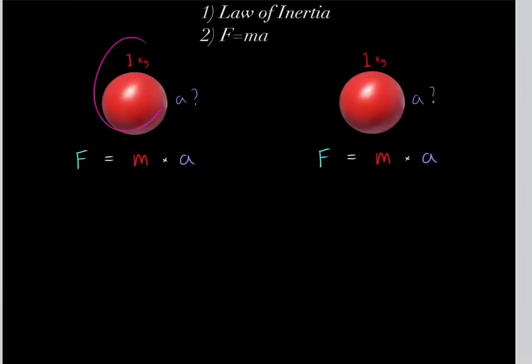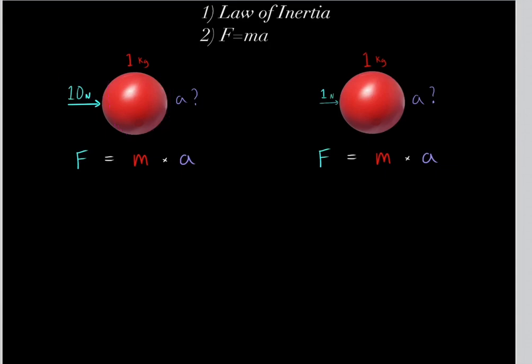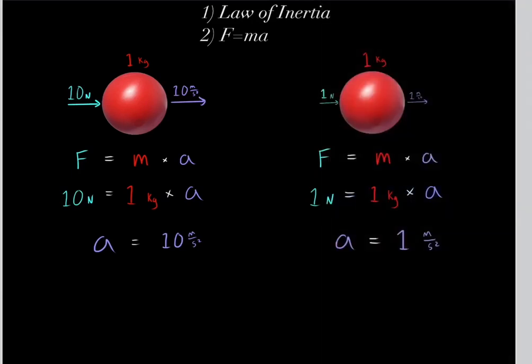Let's try another example. Let's say we have two 1 kilogram mass balls. However, let's say for one of the balls we apply 10 Newton force, and to the other ball we apply 1 Newton force. How will we expect these balls to accelerate? Well, again, we simply use Newton's second law, and we plug in these variables. If we did that, we would get an acceleration for this ball of 10 meters per second squared, and for this ball, we would get 1 meter per second squared. And this makes sense, because both of these balls have the same mass, but if we apply a larger force, you would expect a larger acceleration. And for this ball, if we apply a smaller force, we would expect a smaller acceleration. So this is logical and intuitive.